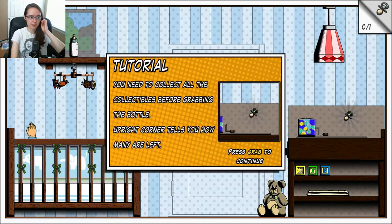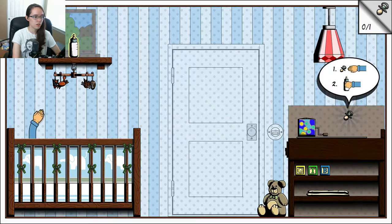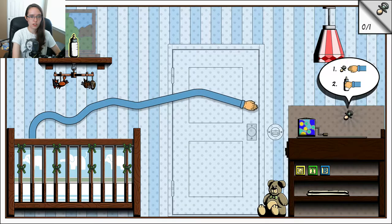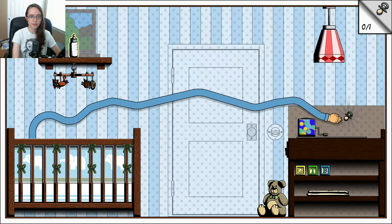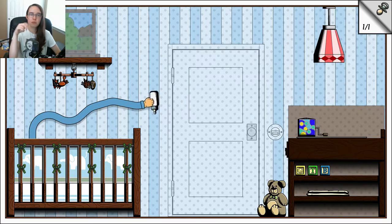We're a baby grabbing bottles. You need to collect all the collectibles before grabbing the bottle. Upright corner tells you how many are left. Okay. Go! Yeah, buddy! Speed this bitch up! Okay. Alright, pretty straightforward, so it's like a free movement snake.